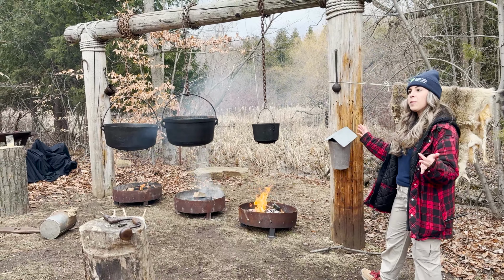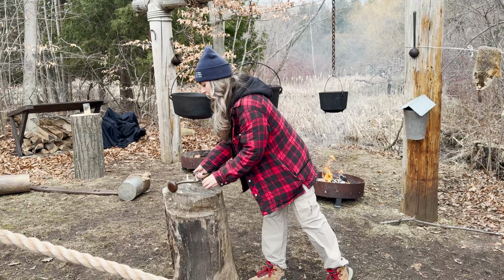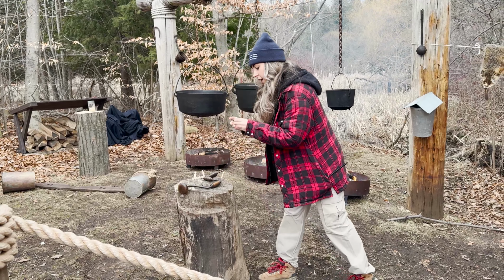The fathers would be the ones that would go out to the sugar bush and have to tap all of the trees. And they would use something called a bit and brace. They would stick it to the tree at an upwards angle and drill into the tree and create a hole. And this was a lot of work. Imagine having to tap about 200 trees. It took a lot of good old elbow grease.